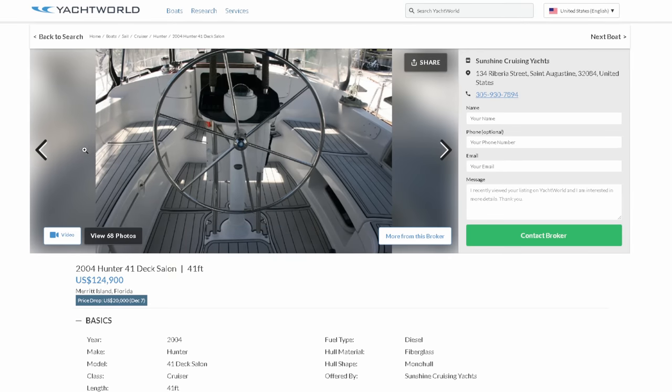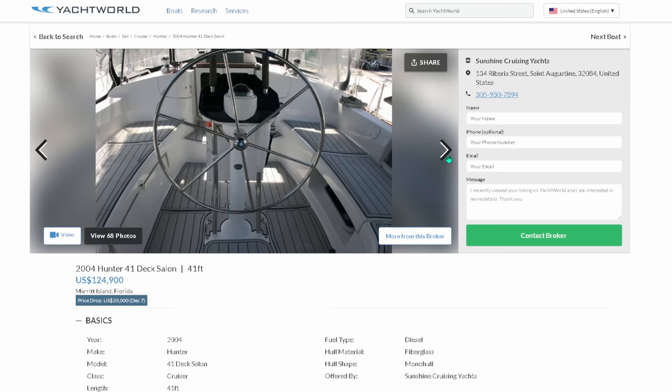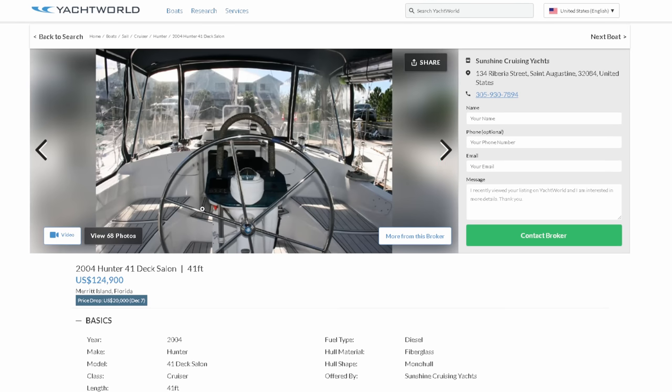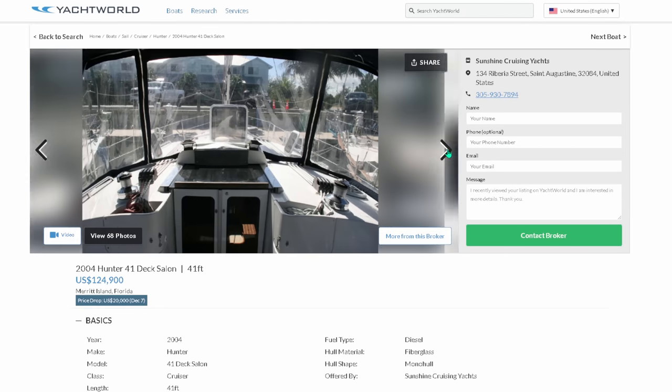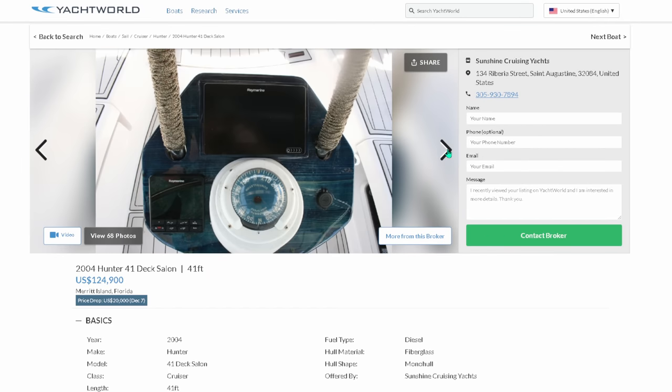Here we go. So we have a nice cockpit, and it's actually incredibly large. It's just a single helm. Personal preference. I prefer dual helms, but this is very, very nice for a single helm vessel. And again, we have our step up into the companionway there. Not a fan. Neither here nor there, what I think. It's all about you.